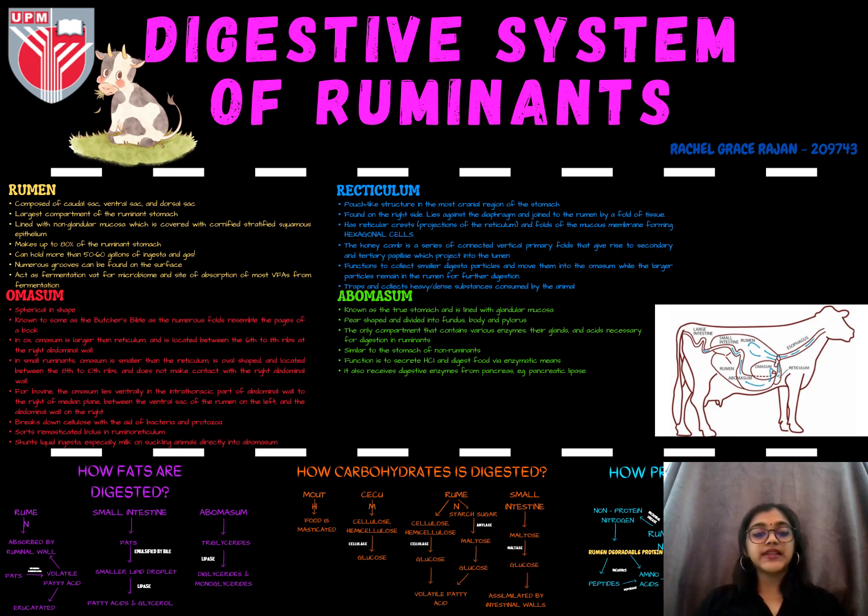The glucose can also be transported into the small intestine to be assimilated. In the small intestine, starch and sugars, for example maltose, can also be digested by maltase into glucose, and it is assimilated by the intestinal wall.